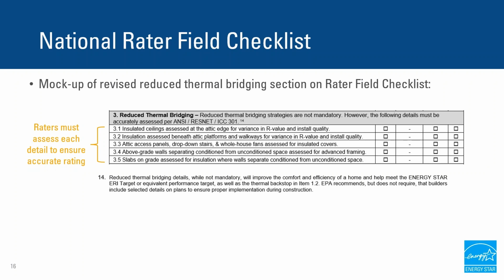For example, rather than saying that the attic edge has to be insulated to R21 or R30, depending on the climate zone, the rater has to pay particular attention to any variance in the R value and installation quality at the attic edge. Where a builder uses a high-density bat, for example, or a raised heel truss, that can be used to improve the ERI score and also help meet our thermal backstop. If those strategies aren't used, then you can't claim credit for them, and you'll have to compensate with other measures.